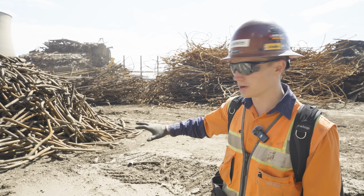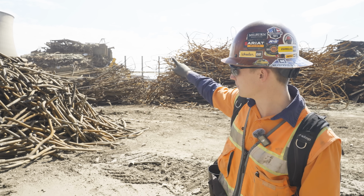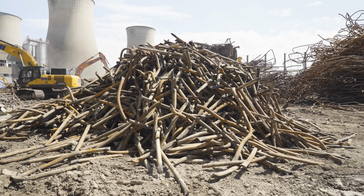An example of the boiler tubes, unprocessed, just pulled from the pile, stacked up, and that's processed, ready to go onto a truck.